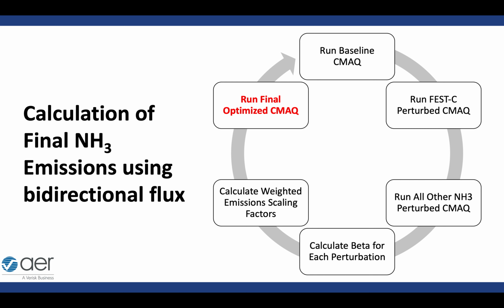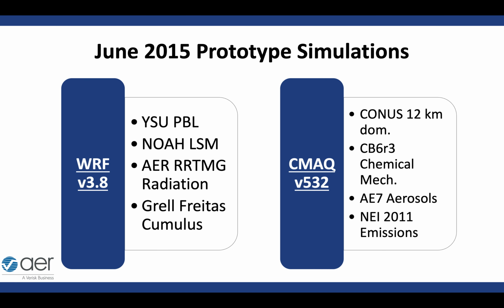So once we have those final scaling factors, we then multiply them through all the emissions, and that allows us to run a final optimized CMAQ, which can then be put right back in as the baseline, and the process can be repeated. So now I want to shift over and show you an example of this process at work, and this is using June 2015 as our prototype for testing this.